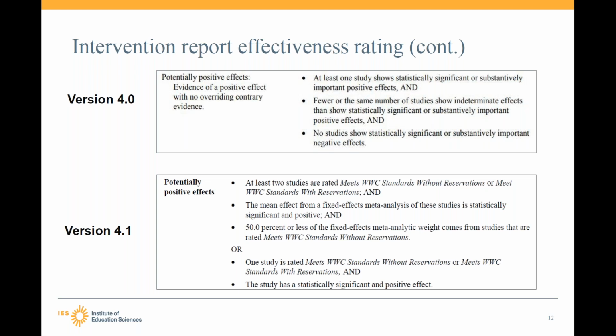There are a couple of different categories of those effectiveness ratings. This next one is what we call potentially positive effects, and it follows along the same path as the positive effects rating. Again, there must be two studies that meet standards. The mean effect size from the fixed effects meta-analytic model has to be statistically significant and positive. But now 50% or less of the fixed effects meta-analytic weight can come from studies that meet standards without reservations. That's for the version with two or more studies. If an intervention report has only one study, it's automatically docked down to potentially positive effects, but this study has to have a statistically significant positive effect. So we've got the positive rating, and a step down from that, potentially positive effects.